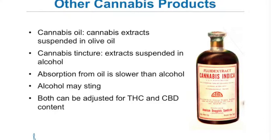But with the alcohol, though you do get a more rapid onset of effect, sometimes the alcohol can sting, and a lot of patients do have mouth sores, oral thrush, sore tongues, etc., which make use of alcohol by sublingual route or buccal route uncomfortable. So having a choice can be quite helpful. One of the advantages of the tinctures is that you can adjust the relative proportion of THC and CBD in products that look essentially the same.